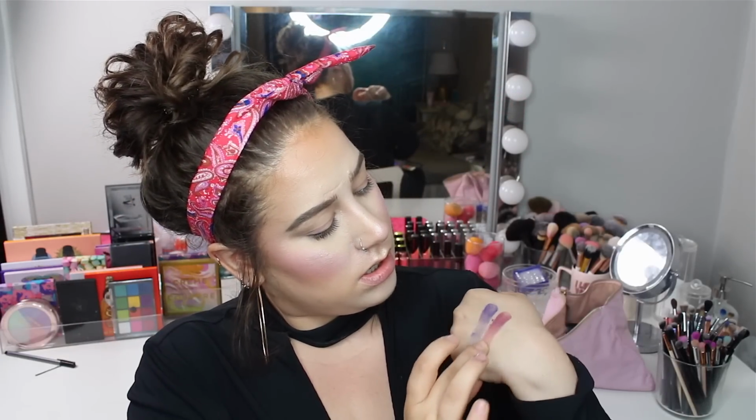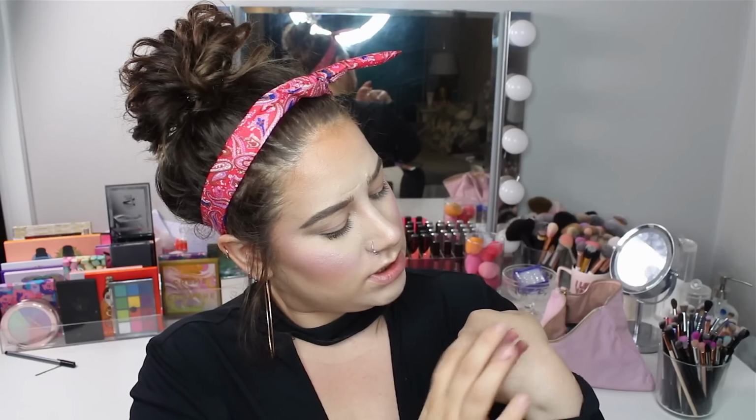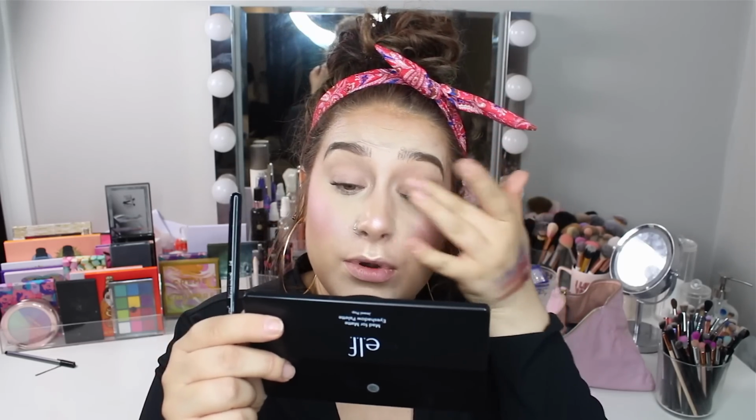Can I swatch these? Yes, I can. Look. So a bit patchy swatches. This one did not swatch very good, but they're pretty. I have primed and I have not set my primer because today we're working with colors, so we don't want to set our eyeshadow primer. Sometimes I actually do set my eyeshadow primer, but today I am not going to.